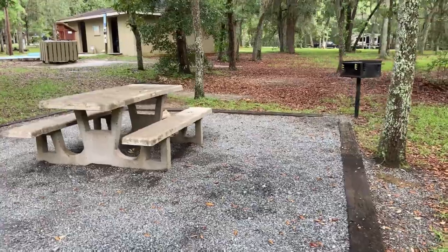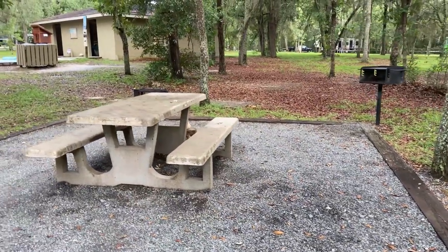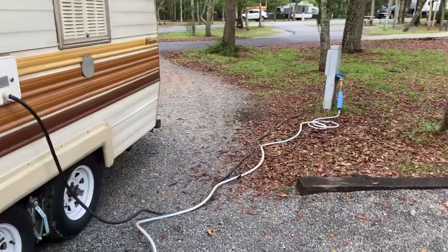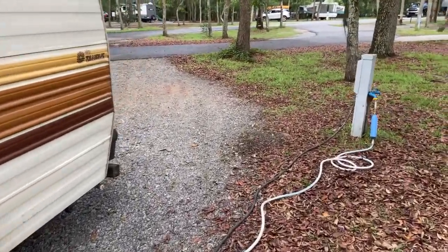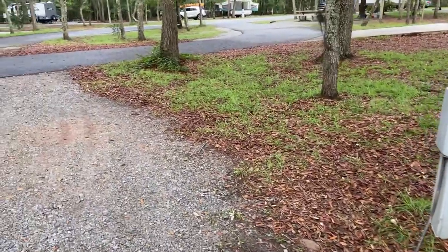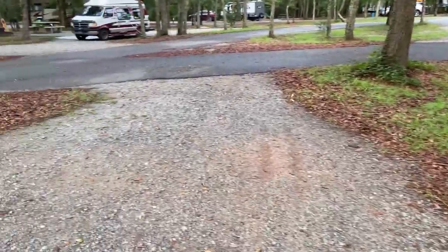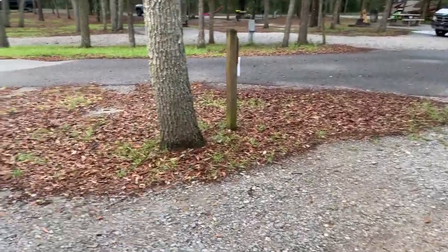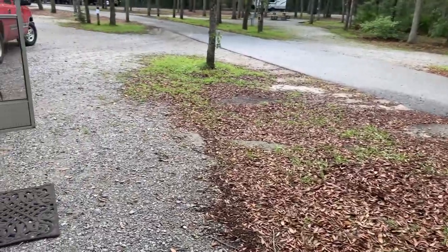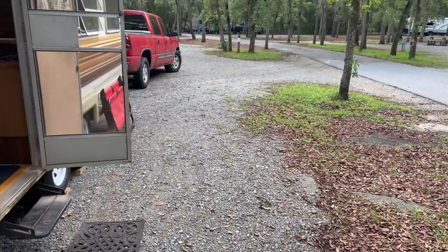Usually this is where our door is facing this area. There's a comfort station in the background, but strangely enough, the way this one is situated, all the electrical and everything is on a different side. Usually it's all on one side, but there you go. There's our little campground.